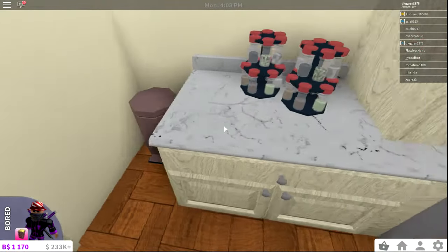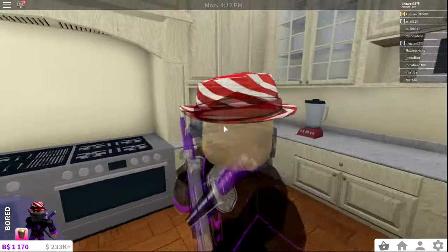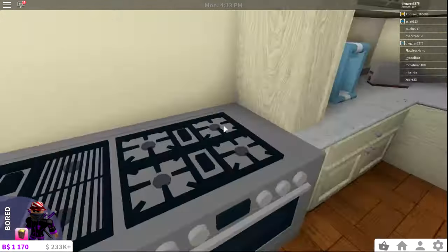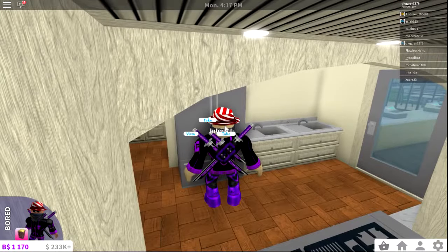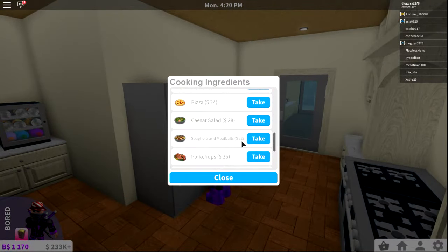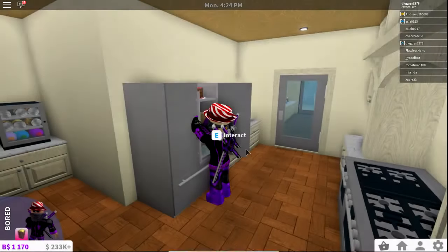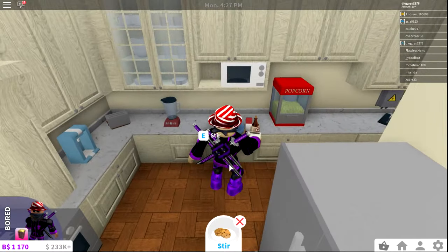And here's a trash can, seasonings right here. And this is where I cook, by the way. So I'm gonna cook something right now just to see how my stove looks for you guys. So, what do I want to cook? Some cookies. Why not, guys? So we're gonna stir the cookies here.